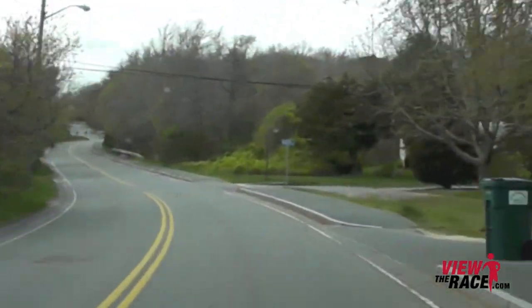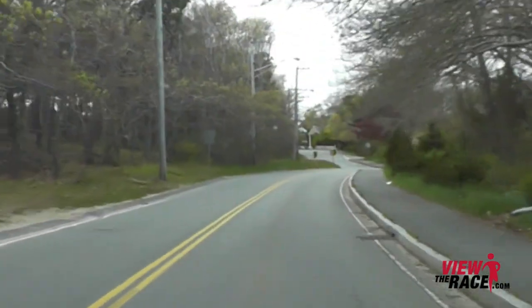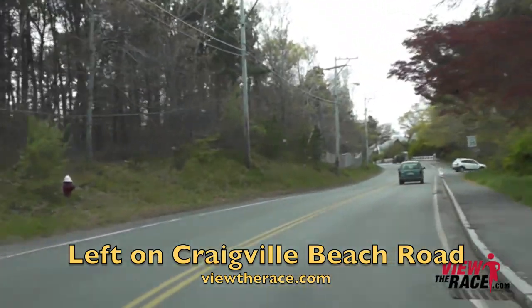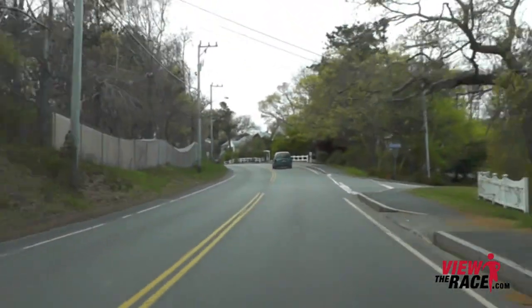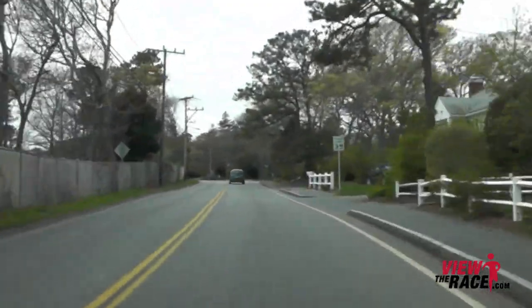I should mention that this course is the half marathon course, and the marathon repeats the exact same course. So as you're seeing the mile markers come around, if you're running the marathon, you can anticipate that you would be back in the same spot again 13 miles later.